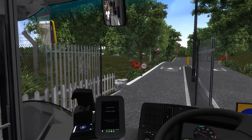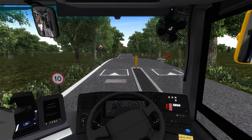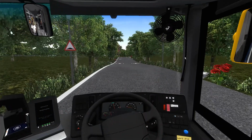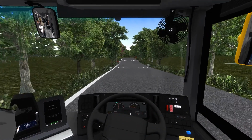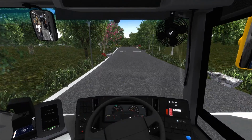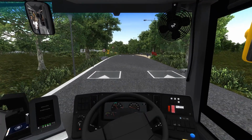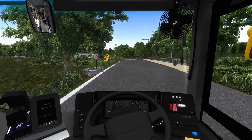I've only actually been on this bus, one of these buses, a couple of times in real life. We do have them in our local area. They run with Vantage first, and they run from Leigh to Manchester. Atherton to Manchester is the main routes, but they do occasionally venture onto other routes.